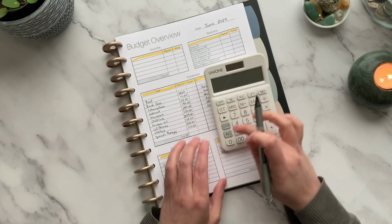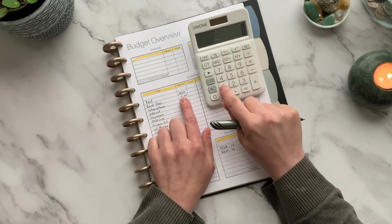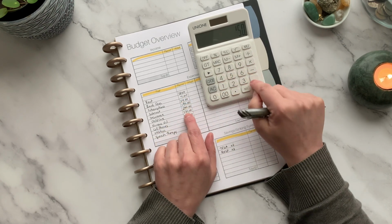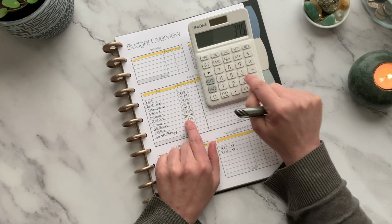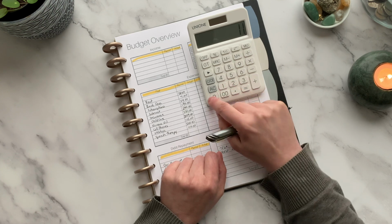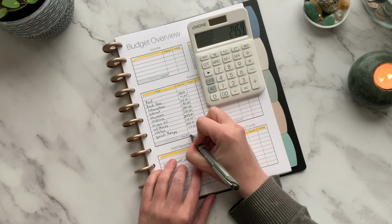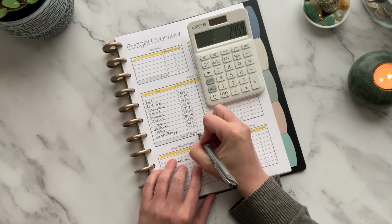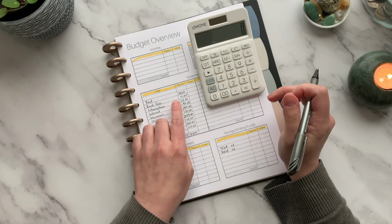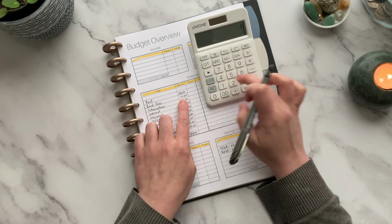So let's see how much our fixed expenses are for this month. 12, 454, 290, 500 and 110, 2459. Okay, I'm going to do that one more time because that doesn't seem high enough to me. I think I did something wrong.